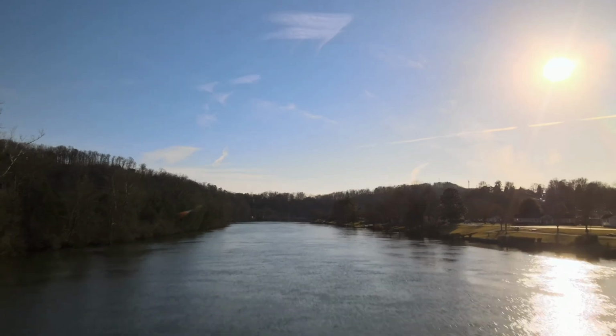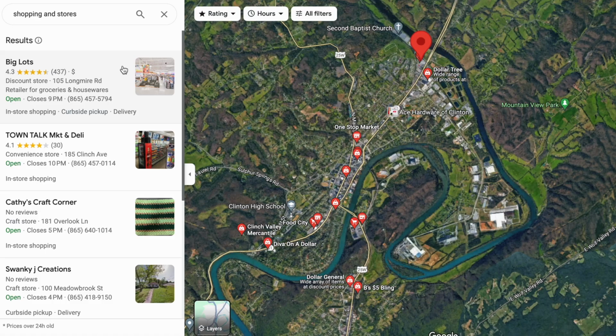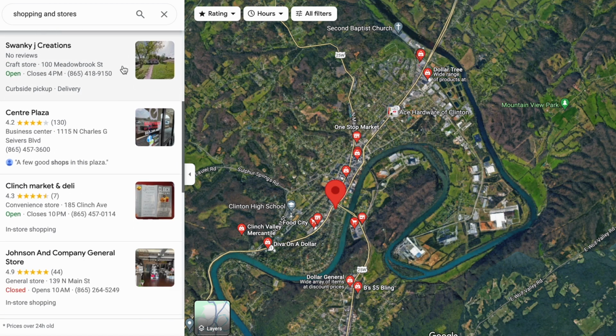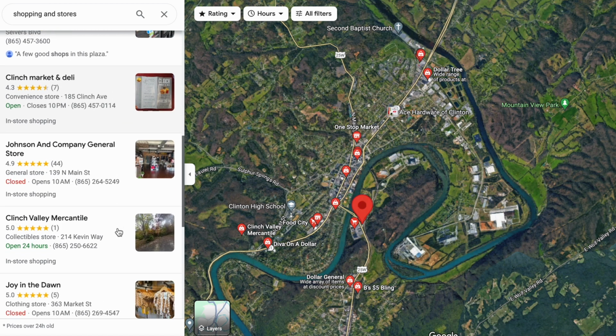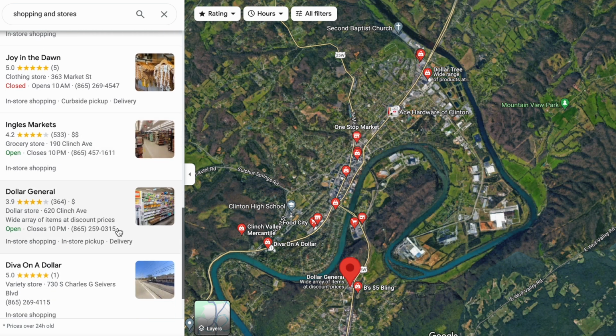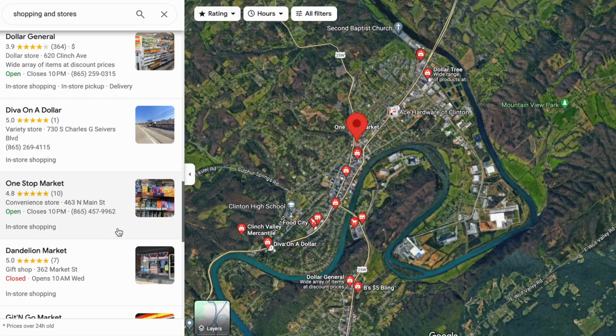So let's start off with conveniences. And I will say this: conveniences in Clinton, you're really covered. You have all of your essentials, your drugstores, your hardware stores, parts stores. You've got your grocery stores. You've even got some fast food restaurants, some local places. Some of the cool local places out there.